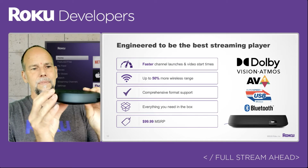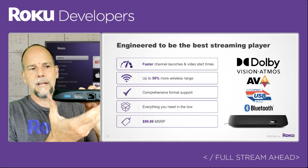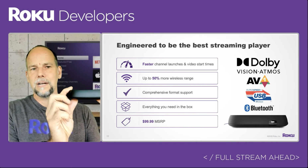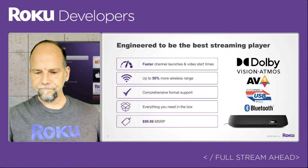It's slim, has Ethernet on the back, of course, for those who want to hardwire it, and the design is really optimized for the radio system that we've got inside of it. So it's really just designed to be an absolutely fantastic, great streamer for our customers.